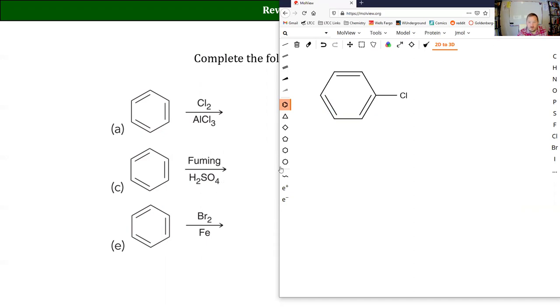Fuming H2SO4, that was that really nasty mixture of sulfuric acid and sulfur trioxide. And that is going to add a sulfate group or a sulfonate group, which looks like it's an SO3 molecule essentially. And the Lewis dot structure for it winds up looking like this, because sulfur, remember, is stable with two bonds, just like oxygen, it can be neutral with two bonds, but it can also be neutral with six bonds because it's got that empty d orbital that it can start occupying. So sulfur's formal charge is going to be zero when it has six bonds. So this is also a stable molecule or stable functional group. And then if it's neutral, that means we've got a hydrogen on that oxygen that only has one bond to it.